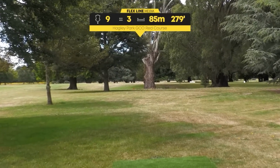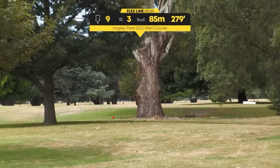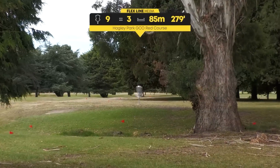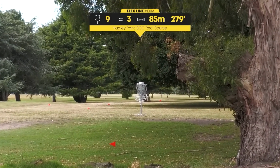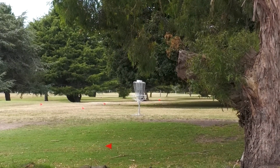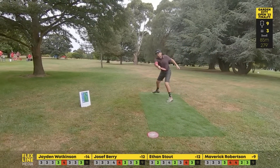So moving on, we have hole 9. Par 3, 85 metres, pick a side of the tree. Either backhand or forehand, you're probably looking at a flex shape shot and trying to check up just over the OB river and skip to the pin. Maverick looking at the backhand here.